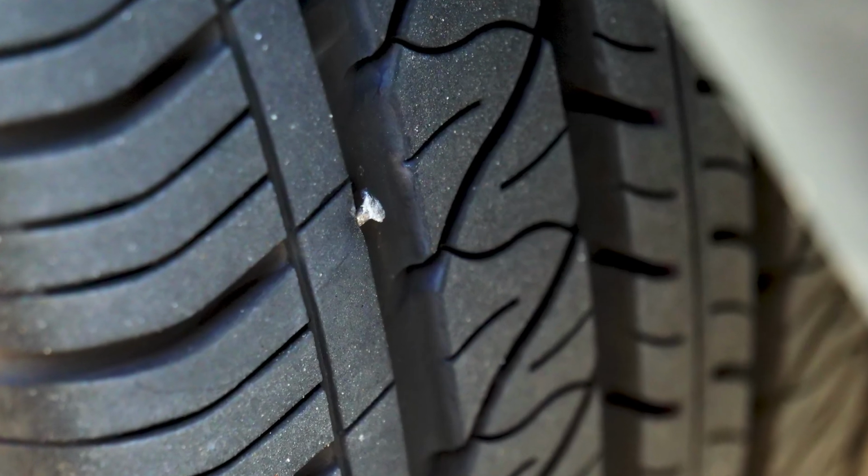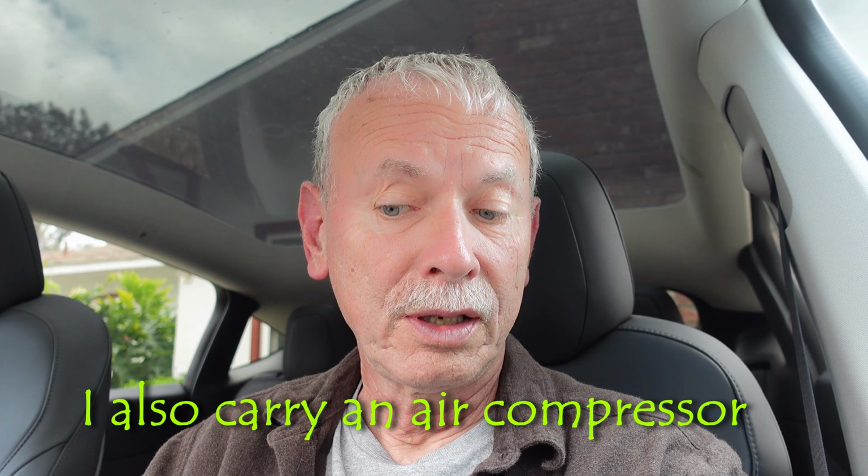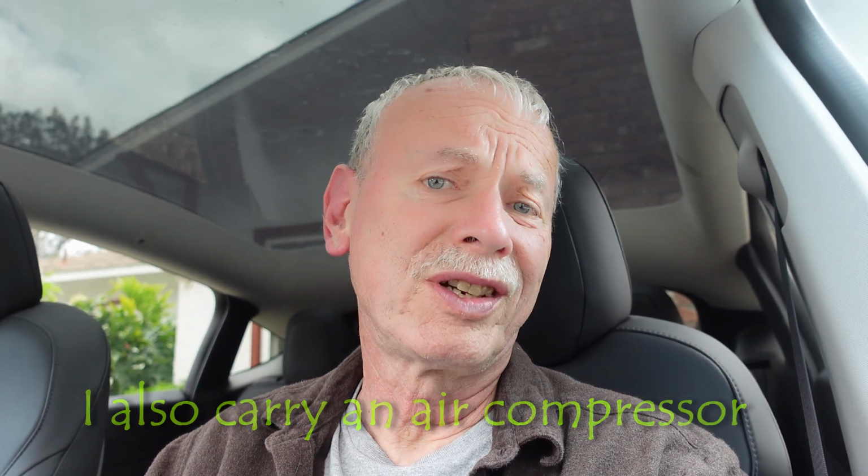Even though my Tesla Model Y does not have a spare tire, that doesn't really freak me out because usually those nails are slow leaks and I have plenty of time to fix it. Driving around on it won't really change anything, so yeah, I drove with it for about a week while I was trying to figure out what the heck to do.